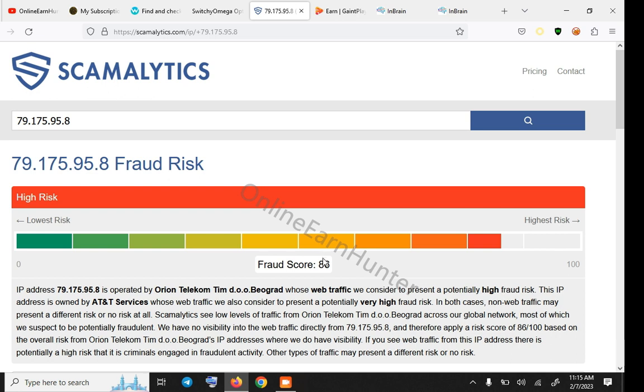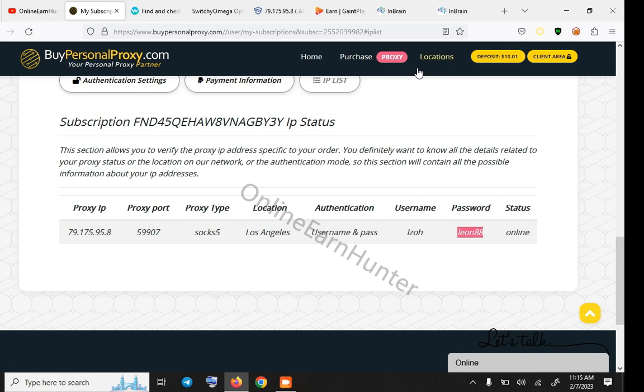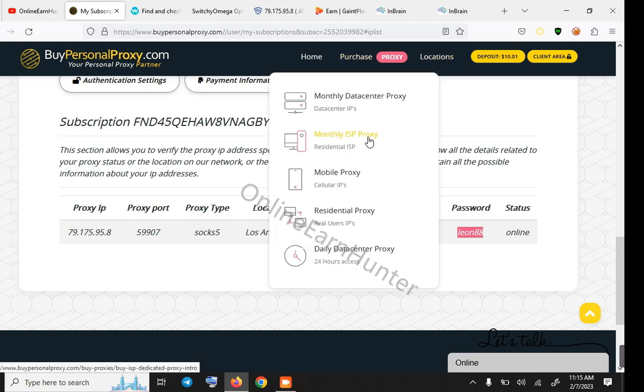The reason being, the fraud score is very, very high. If the fraud score was below 27, then it could have been even better. But now the fraud score is very, very high, such that it's not even strong enough to open Inbrain. You see, I have opened Inbrain with that particular IP. It's not opening. That's why I concluded that this monthly ISP proxy plan is not good for surveys. So don't go here wasting your money buying this particular plan, which is cheap, and they provide static IPs with a residential ISP. The ISPs are not strong, they are very weak, they cannot even open Inbrain.